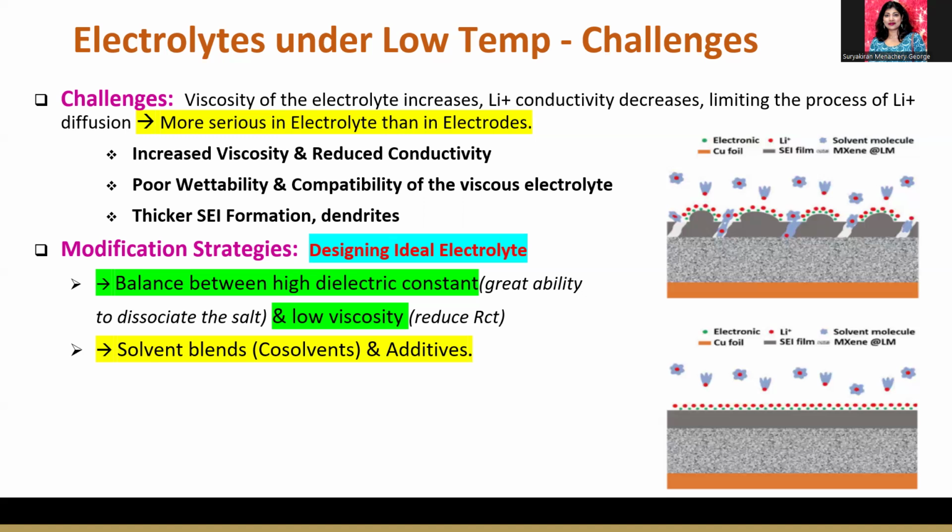So the modification strategy is about finding that optimal electrolyte. Let's look at what is an ideal electrolyte. As we know, it should have low freezing point, high ionic conductivity, low electronic conductivity, low viscosity, stable film forming ability or the SEI formation, and wide electrochemical stability window. It should be non-volatile and safe. But such a perfect electrolyte does not exist.